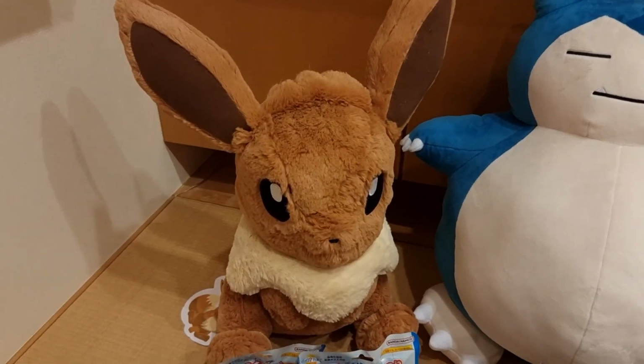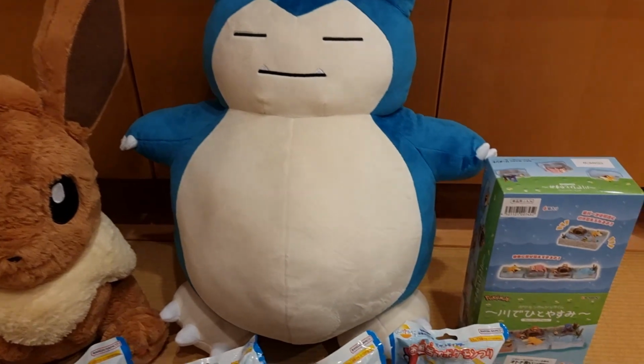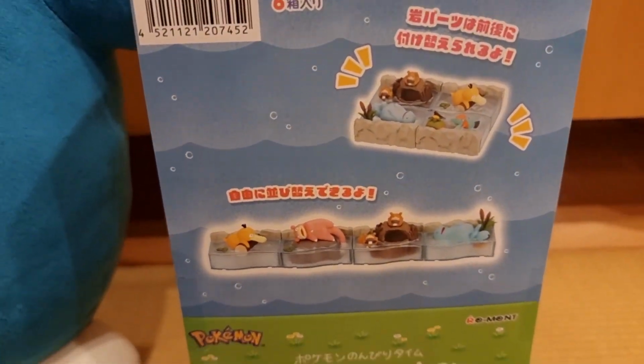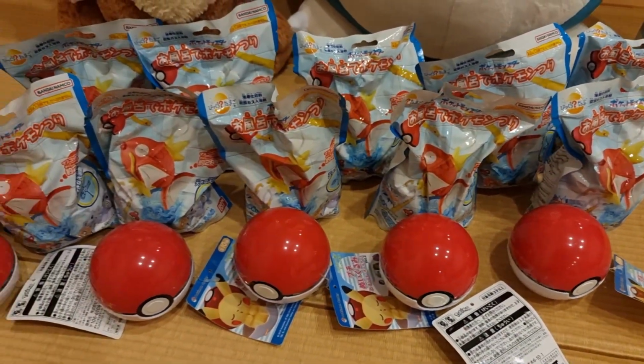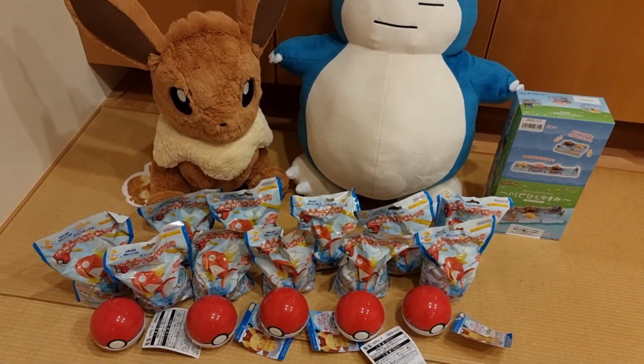Now, while we're in Japan, I did take this little video here of all of the Pokemon goodies that we got as gifts, which I kind of regret not really getting anything for myself because all of these products were really, really good quality. And if you're in Australia, they are just so much cheaper over there than what they are here, and the quality is way, way better.